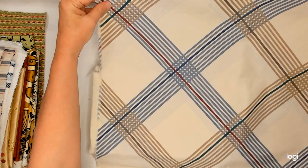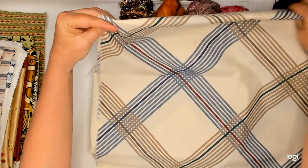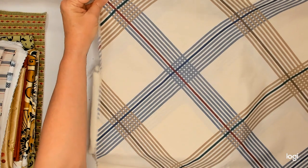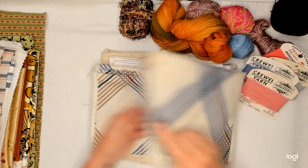Squares or diamonds or whatever. I liked the little squares here, little pieces. I could cut those out and use all the stripes. There's a lot of different colors on there.